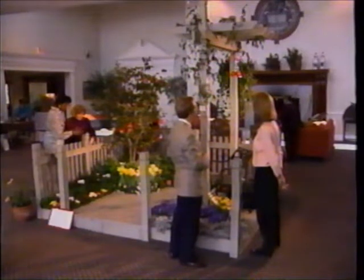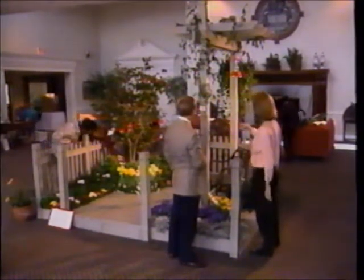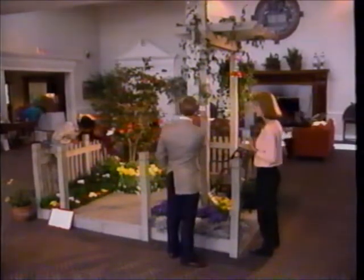This garden is a simple and fun way to enhance your backyard, and you too can be a hummingbird helper, but be sure to keep your cats indoors.